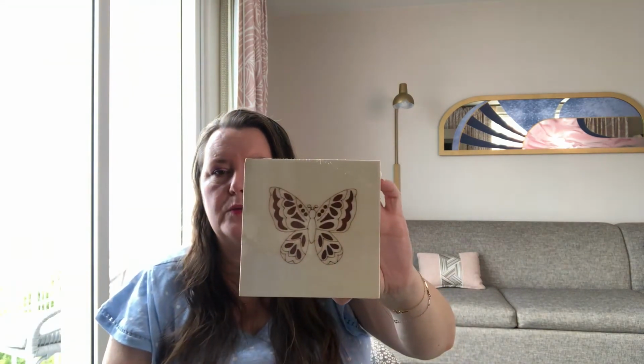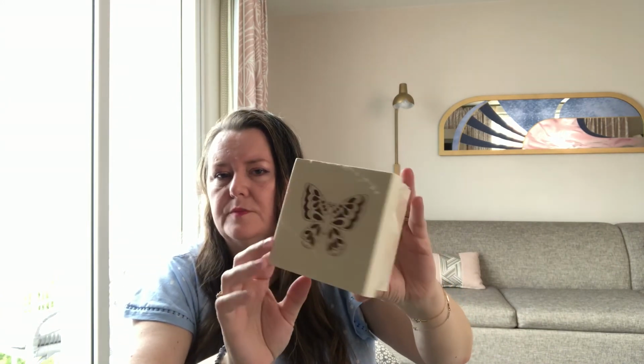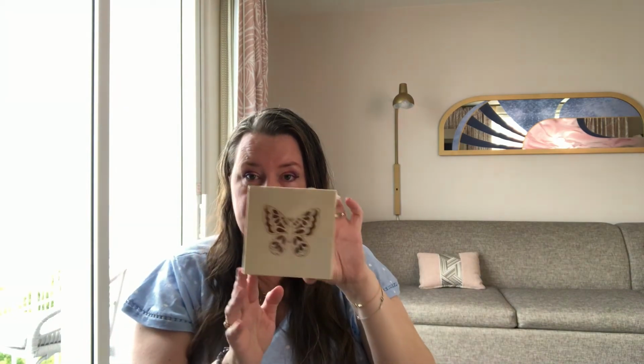It's this butterfly wood box. And they're just kind of like a thin balsa wood, but I thought these were beautiful. They had this in the butterfly and the owl, and I think there was one that had like a little house on the front. But if you find one that's plain, you could put one of those transfers on there.